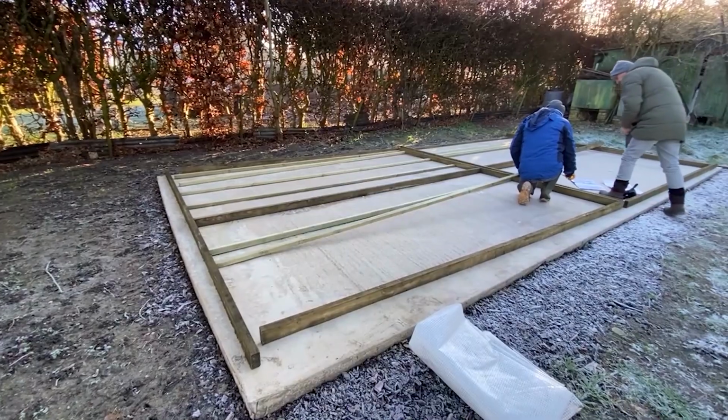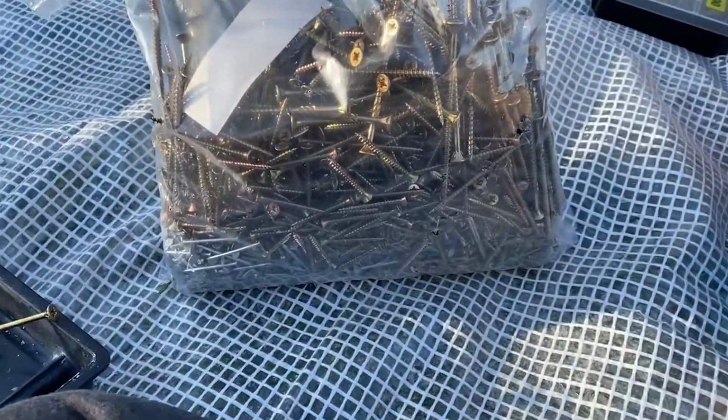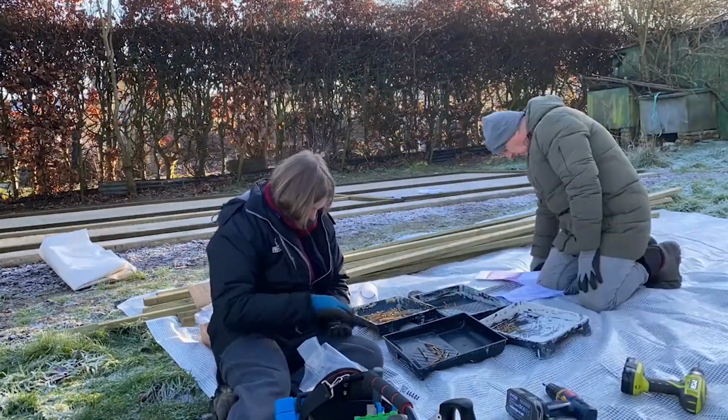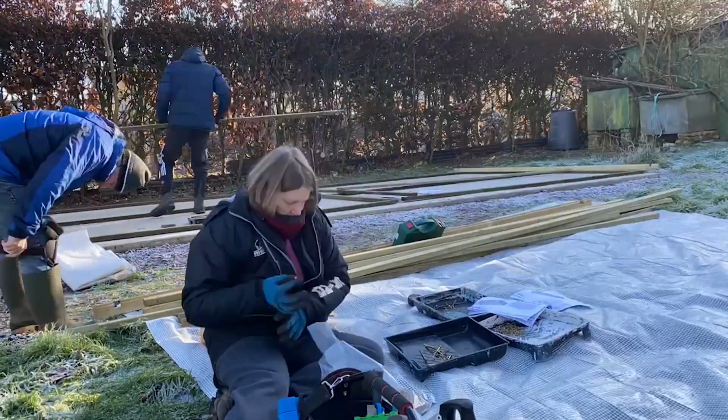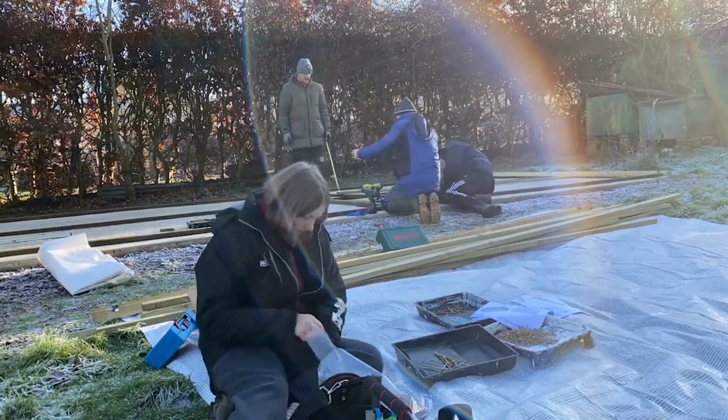The first sign that this might not have been the smoothest of cabin builds was the fact that all the screws and nails were chucked into one bag, which meant my first job was to try and sort through all of this, while the men started with the base. I couldn't kneel because of my knee surgery, so this was a good task to keep me busy.